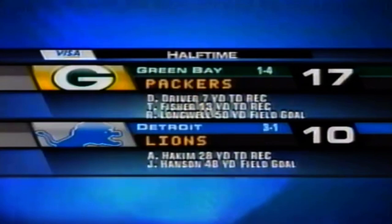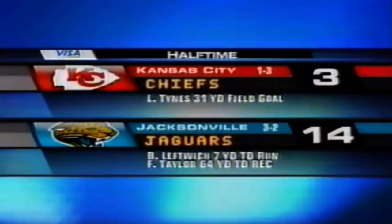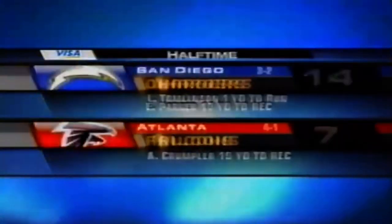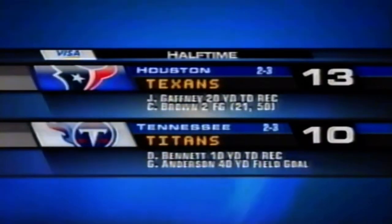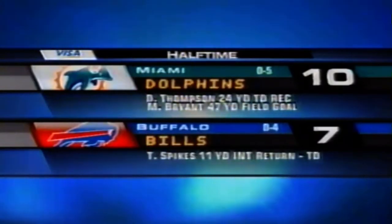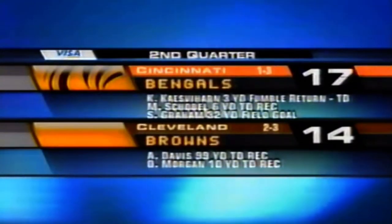There you are, Packers on top of the Lions. Who wrote the Packers off? Certainly isn't Brett Favre's fault. I think it was you. No, not at all. Byron Leftwich with the touchdown run there in the first half. Chargers, boy, LaDainian Tomlinson adding to the 7-point lead there. Texans, Tennessee has never lost to the Texans. That's 4-0, but they're losing right now. One of these winless teams will have a victory at the end of the day there. And Cincinnati and Cleveland playing a tight ball game, 17-14.